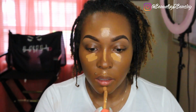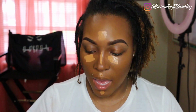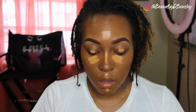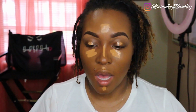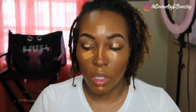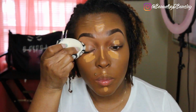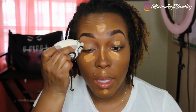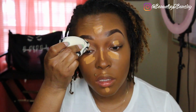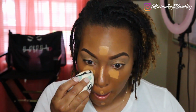Cupid's bow just a dot, and then here. And I'm going to cover my eyelids with the number 10. Because we're not doing any eyeshadow, I still want to cover up the discoloration on your eyelids, because you want it all to be one canvas, like one blank canvas basically. All right, and now we're going to blend our under eye.